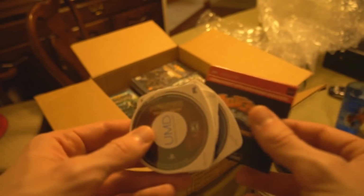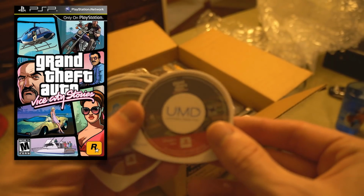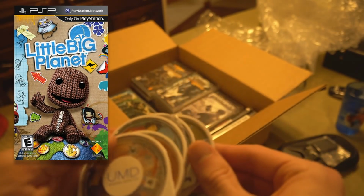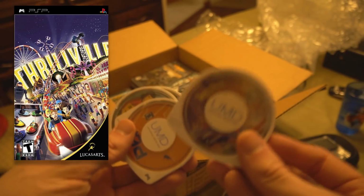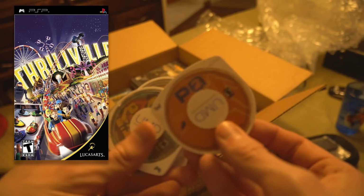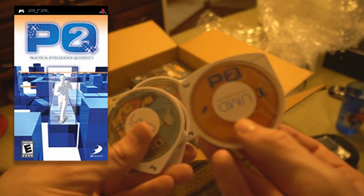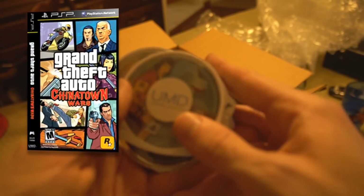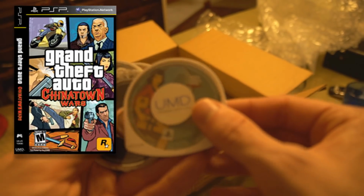This was a really good one. Like this one a lot. Grand Theft Auto, Vice City Stories. We have Little Big Planet on the PSP. We have Thrillville. Really like Thrillville growing up on the PS2. We have P2. I think it's a surfing game if I remember correctly. Not sure. We have Grand Theft Auto Chinatown.